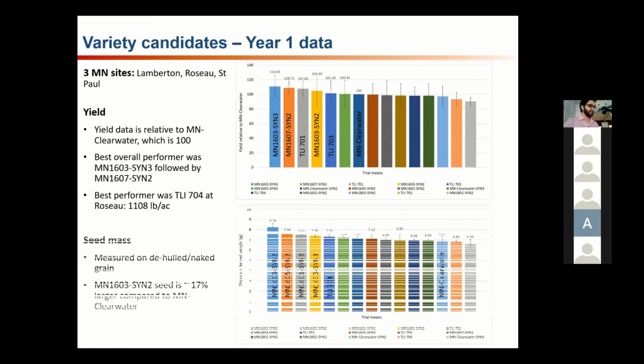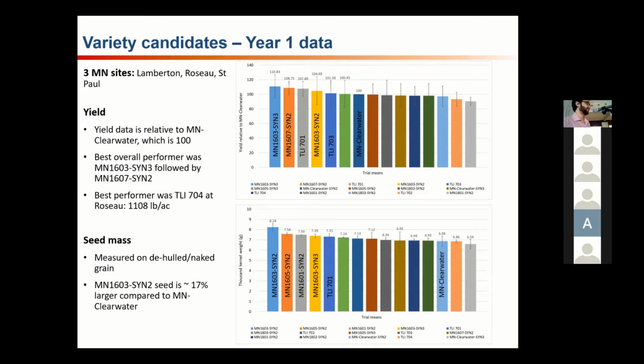Here's a look at seed mass or 1,000 kernel weight, whatever you want to say. MN Clearwater is near the end at the very edge of the chart here. 1603, again, it was the best of all. It had about 17% larger grain compared to MN Clearwater. So like Lee said, it's very exciting that these new varieties are performing better. Anything we'll be doing in the future, I hope we can continue this progress.